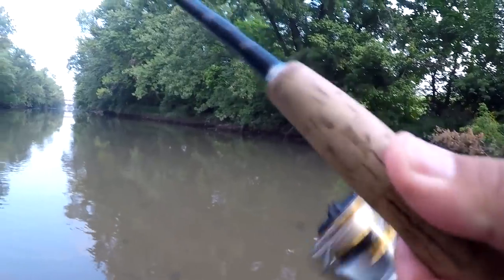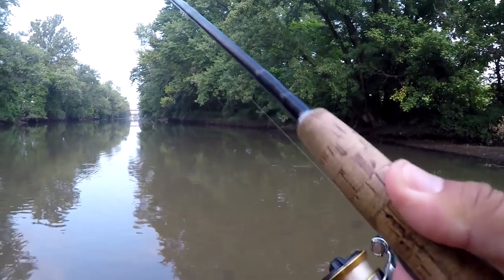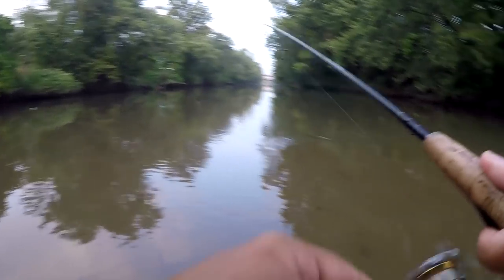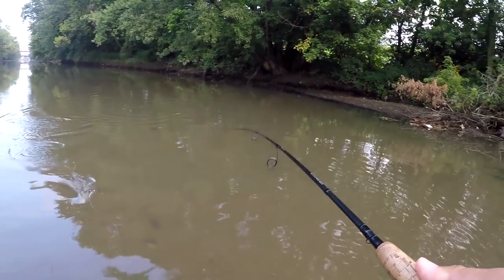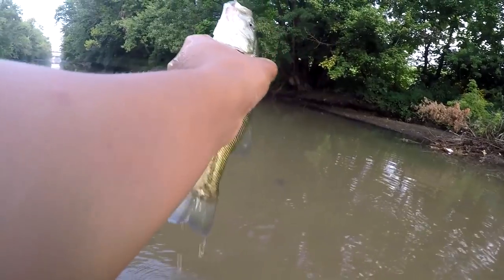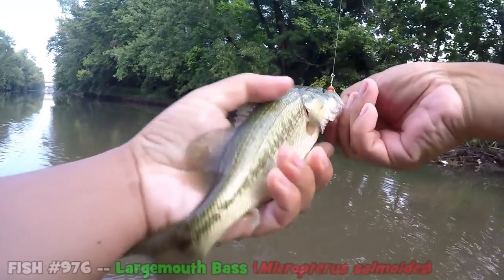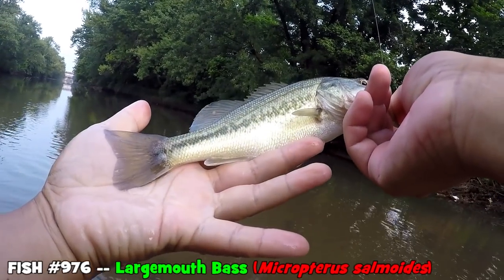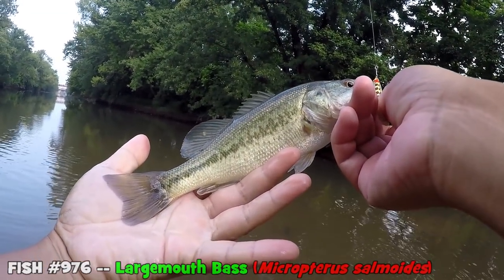Oh, got something, boy. Got something. That's what's up. It's a bass, isn't it? It's a bass to get started. Oh, look at that. It's my first largemouth bass from Indianapolis. Look at that. Micropterus salmoides. That is what's up, little fella.